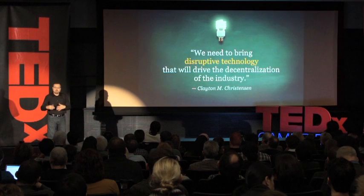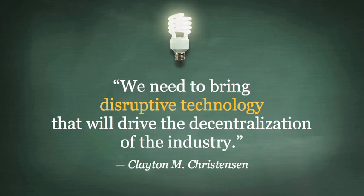I watched a talk by Clayton Christensen, a Harvard Business School professor. I'm sure many of you here, if not all of you, are familiar with his work, an innovation guru and author and so many other things, in which he said about healthcare: we need to bring disruptive technology that will drive the decentralization of the industry. And I believe he's right on. Only through some disruptive innovation will we be able to solve some of the bigger problems in healthcare, such as the one that I'm dealing with.